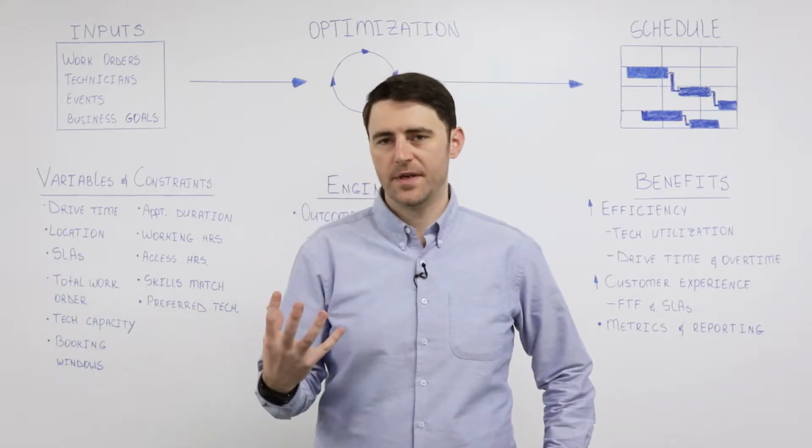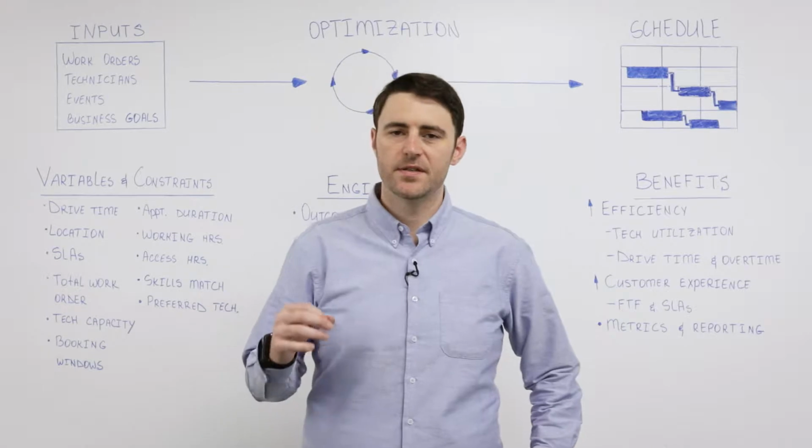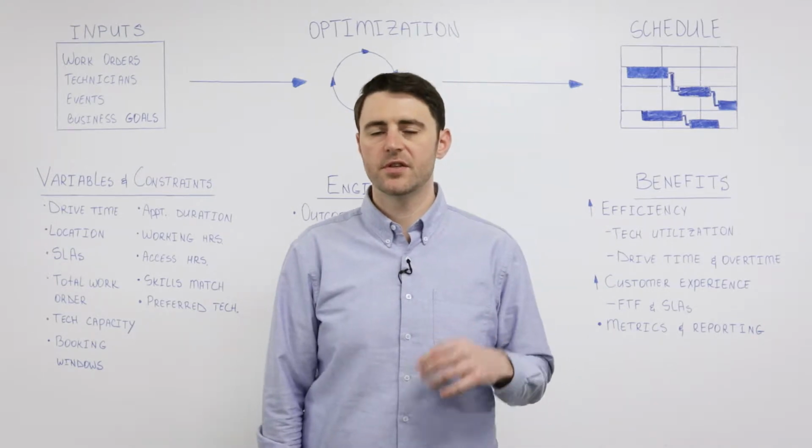Why do we bother with optimization for schedule and routing problems? In a nutshell, it's because they're incredibly hard to solve. They're hard for two reasons. The first of which is that the number of possible solutions is incredibly high.